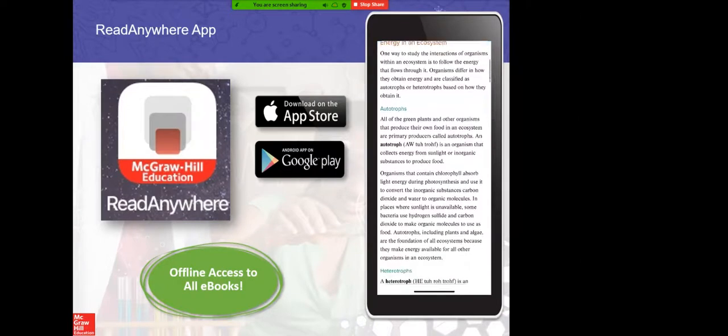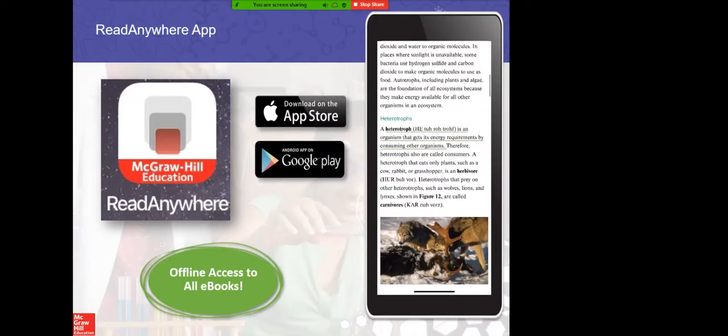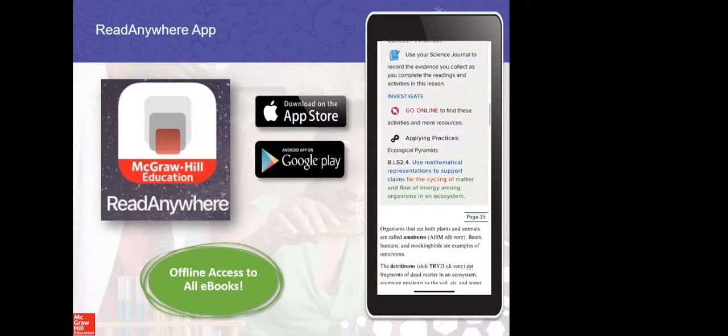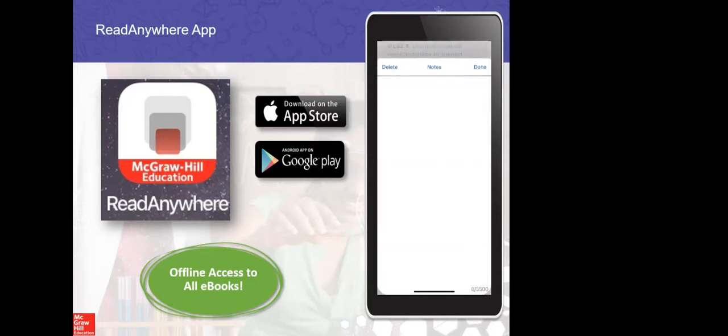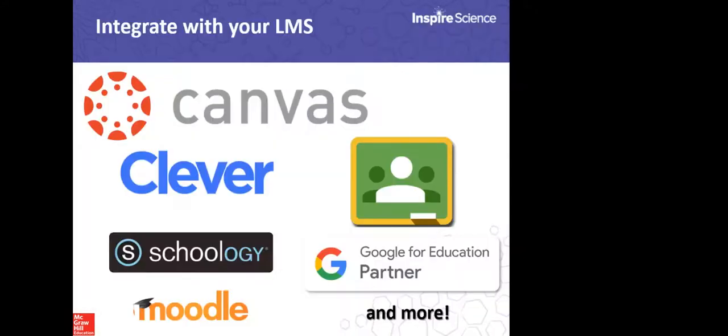There's even an app in Inspire Science. I don't know about you, but most every young person I see these days has a phone somewhere nearby, and we wanted to make sure students could access science in the way that they wanted to. They can download chapters to their phone, access those chapters online, and highlight. Then once they're back online, everything syncs up, and all those highlights and annotations get synced back into the experience. So we're meeting students where they're at.